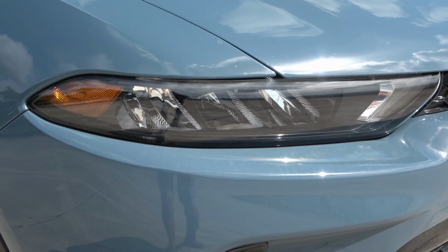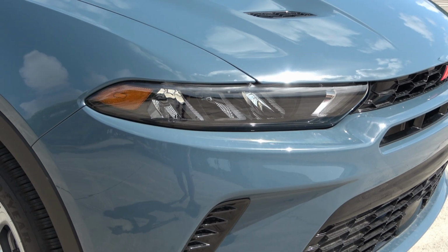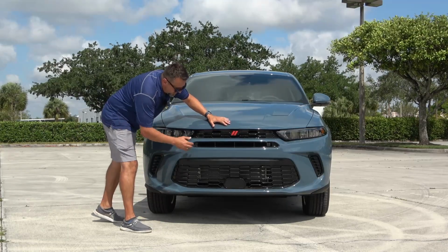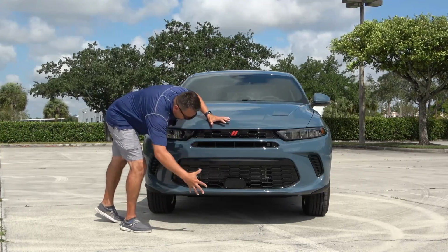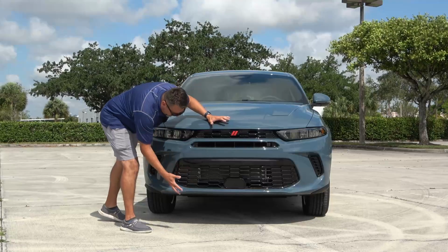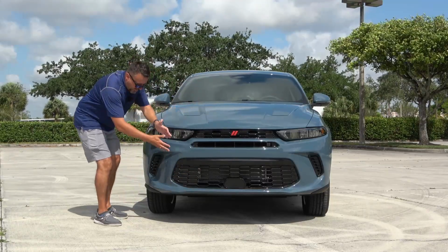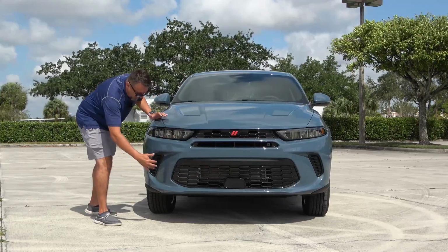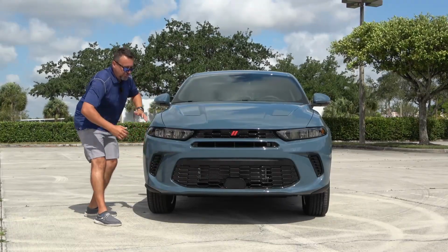You have LED lights with LED daytime running lights. Piano black as far as the grille over here with the bright red Dodge logo. Right here, piano black with a lot of space for the air to get in, help with cooling off the engine. This portion right here, unfortunately, is just for decoration. They're not open, so those are not air curtains, just trim.